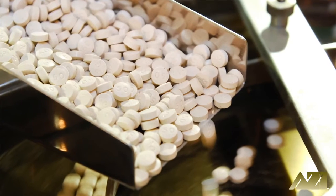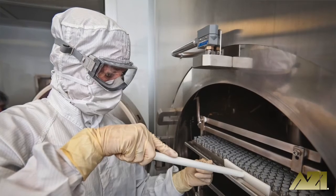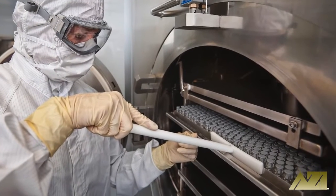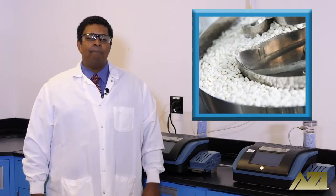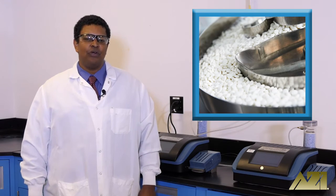To ensure the final product meets quality standards, manufacturers have to closely monitor the moisture content of all formulation ingredients, including APIs and excipients. Manufacturers also have to maintain strict control over ambient moisture throughout manufacturing and storage.